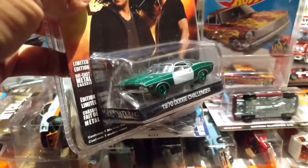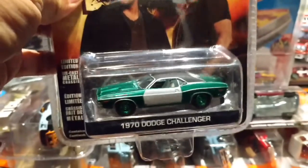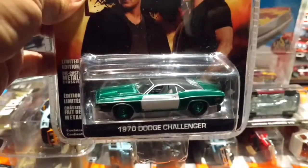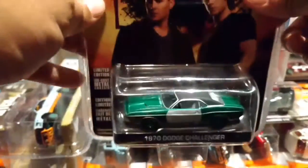I have the regular of this, which is really cool because the car is blue and the door is also unpainted, and they did the green body and the green wheels for this green machine. This looks absolutely sick. So that joins the rest of the fleet. I mean, take a look at these cars. These are just awesome.